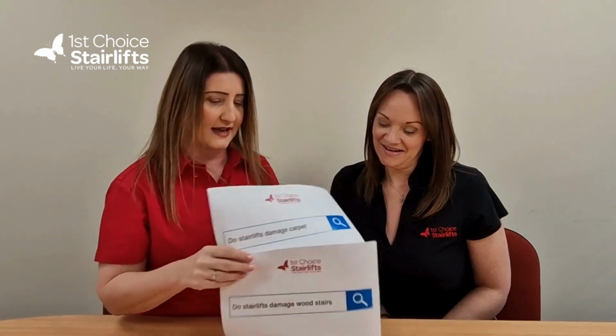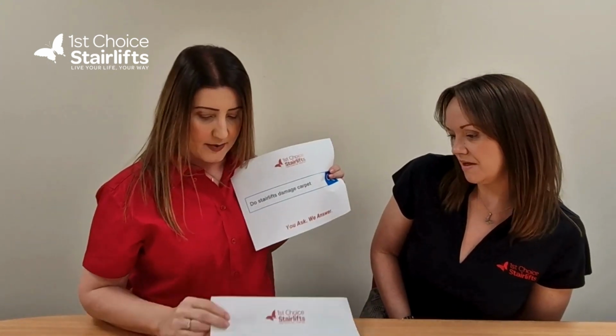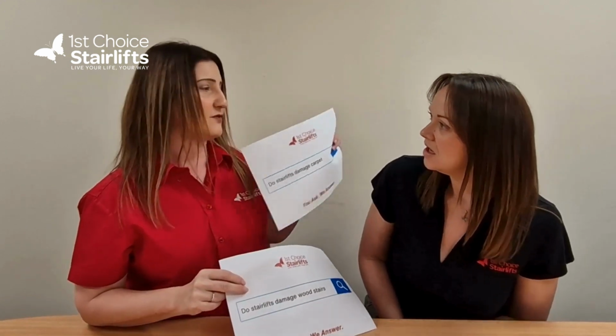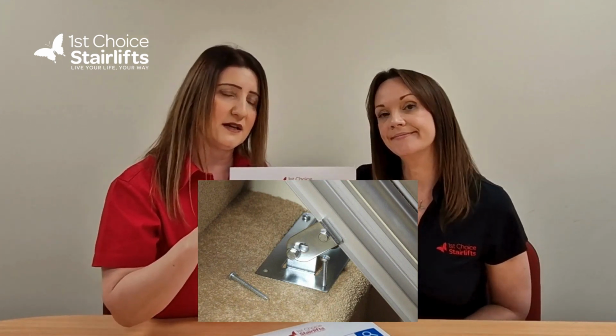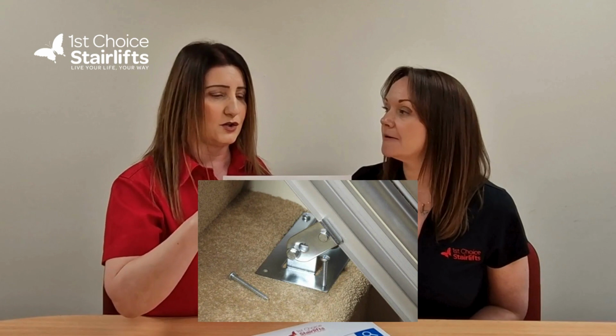Two questions look like they're the same. Okay. So do stairlifts damage carpet and do stairlifts damage wood stairs? If we take the carpet one first, all of the stairlifts are fixed to the stairs like we just said. So we've got screw holes that go through the carpet. When the stairlift is removed, you would normally have a few screw holes that were visible. Quite often though, if you rub the pile of the carpet, those screw holes can actually be hidden. It's like indentations when you move furniture, it will gradually go, I think.